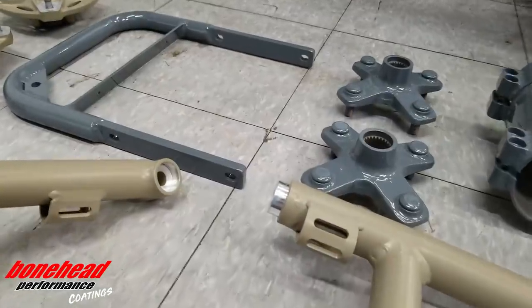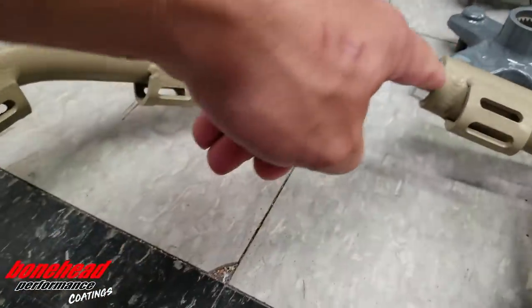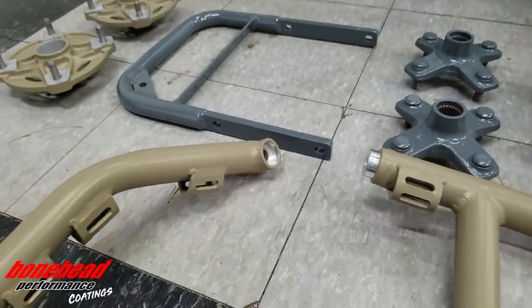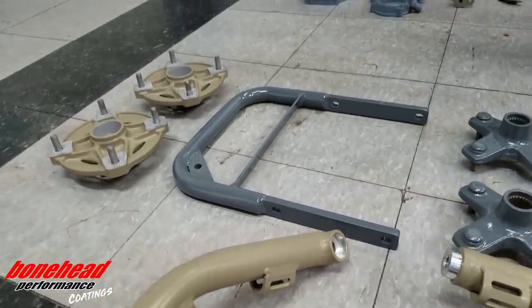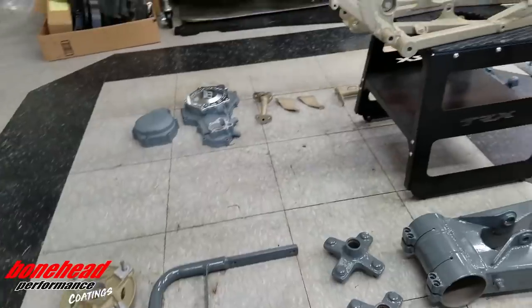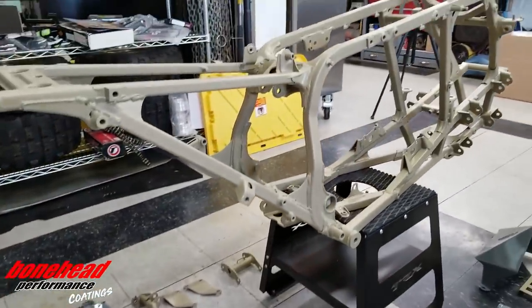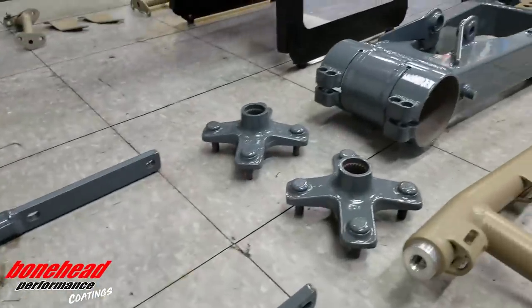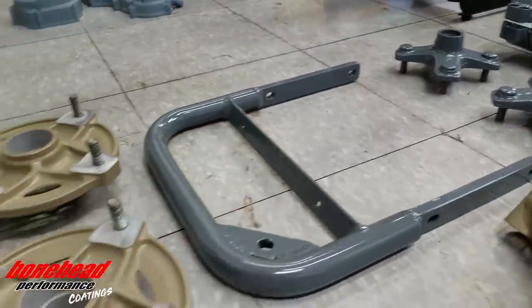I wanted to note that portions like right here were masked off, so we don't have to do any sanding or anything. I know, like I said, I have never had anything powder coated before, but I know it's common that you do have to do some sanding to get some pieces to fit, because powder coating is a pretty thick finish. There's those rear hubs, grab bar.